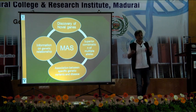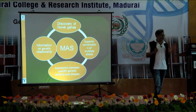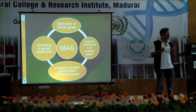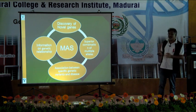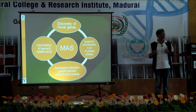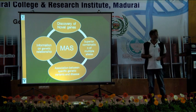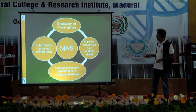So this is where a lot of research is going on. A lot of theses have come out, hundreds of papers have come out on molecular assisted selection. But yes, I'll tell you, after 4 or 5 years, I'll definitely show you how this molecular assisted selection is going to bring out the products in future, maybe after some time.